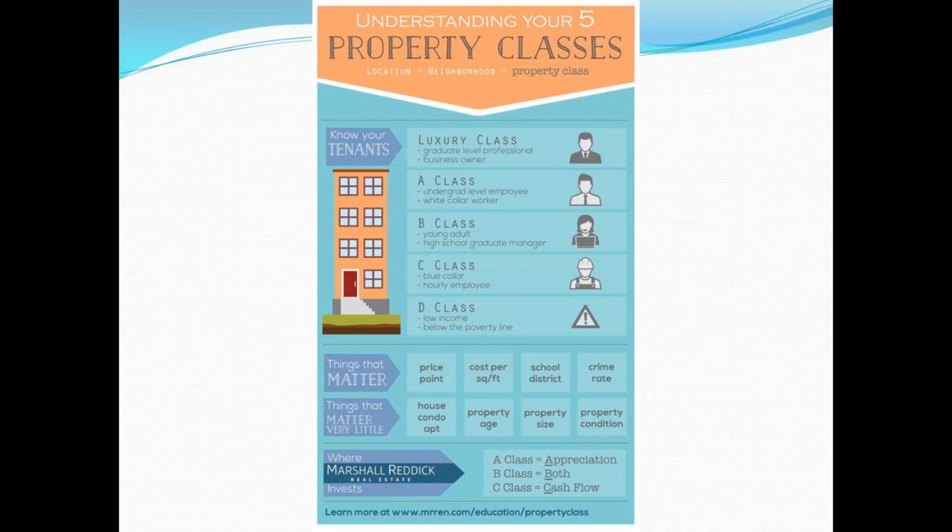So now, what actually causes a property to be an A, B, C, D class property? Now it says there down below the property classes, things that matter. You'll see the price points, the cost per square foot, the school districts, and the crime rates. Believe it or not, what really doesn't have much of an impact on property class is the age of the property, the condition of the property, the size of the property, whether it's a multi-unit, single-family, condo.